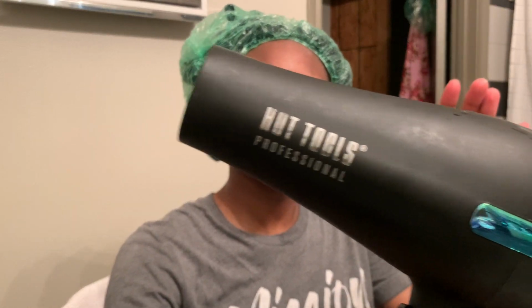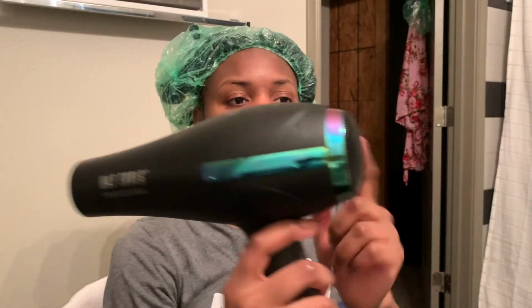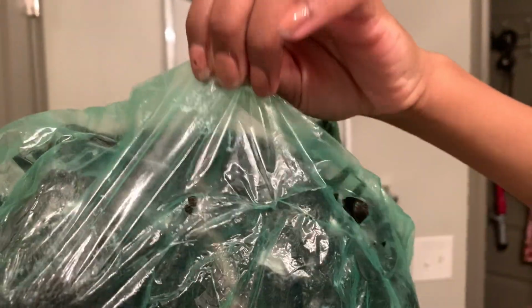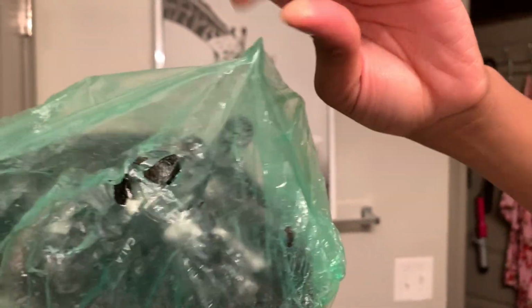I just washed and conditioned my hair. I don't think I showed y'all, but my hooded dryer broke. So I had to deep condition my hair with my good old blow dryer. I have a Hot Tools Professional in the little chrome color, because my flat iron is the turquoise color. But yeah, I was literally here with my blow dryer trying to deep condition. Just holding it here a little bit, holding it here a little bit. Just ghetto. Y'all, I had the heat on here so that it started making holes in my shower cap.